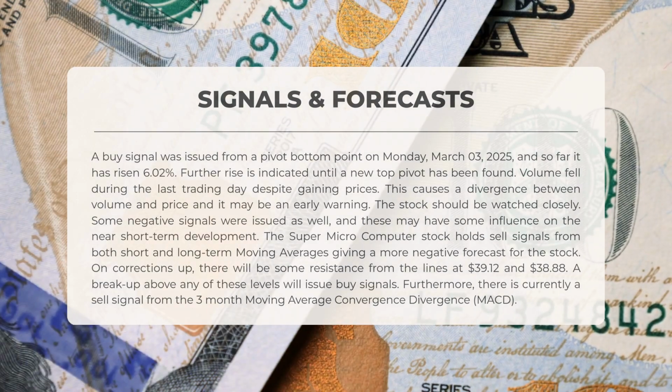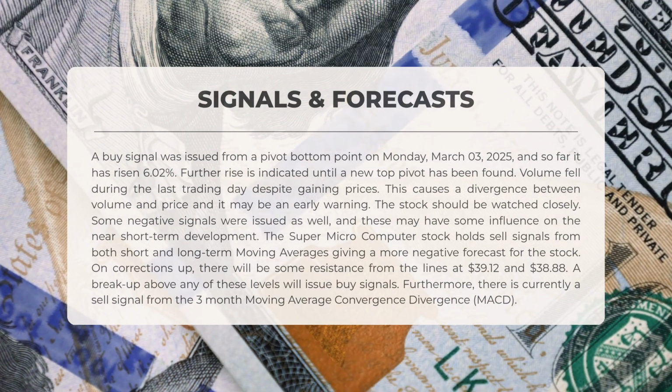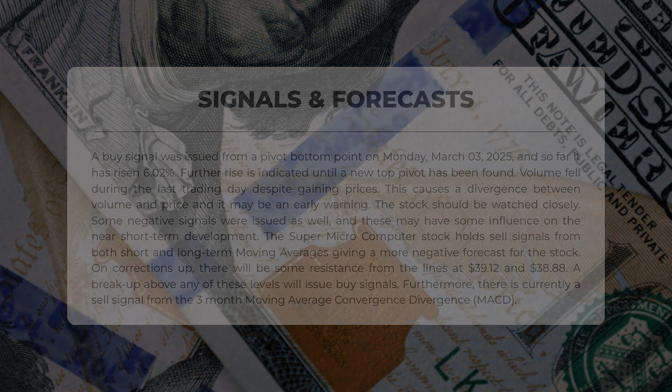Some negative signals have also been issued, and these may impact near-term developments. The Super Micro Computer stock holds sell signals from both short and long-term moving averages, which contributes to a more negative outlook for the stock. During upward corrections, there will be resistance from the lines at $39.12 and $38.88. A breakout above either of these levels will trigger buy signals. Furthermore, there is currently a sell signal from the 3-month moving average convergence divergence.